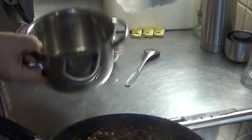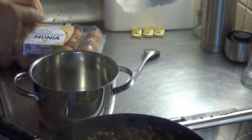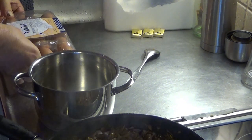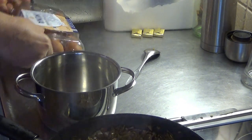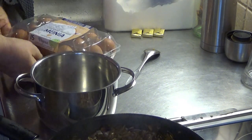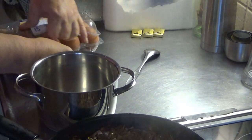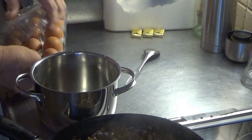So, I will also cook a few eggs to be eaten with the potatoes and this. Let's see if I can now open this package. This is a little bit bad. It's tight. Plastic package. Okay.